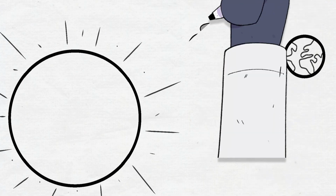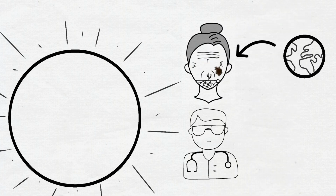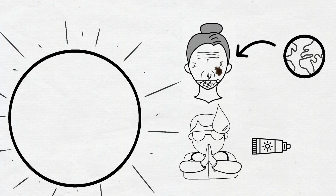The sun melts your skin. Well, if you were on the surface of the sun, it would. As a person on Earth, the sun makes your skin wrinkly, dry, and prone to skin cancer. That's why your dermatologist begs you to wear sunblock. What if you could eat your sunblock?